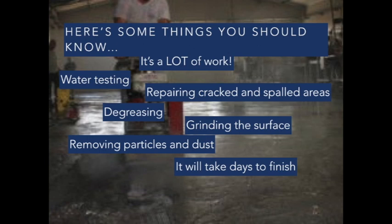And then when you're done with all that, you need to grind the surface. A lot of people talk about acid washing and acid etching and so forth. I just hear again and again from professionals that I've talked to that grinding the surface is really the only way to get a good bondable surface on your concrete floor. There's just nothing that comes close to doing that.